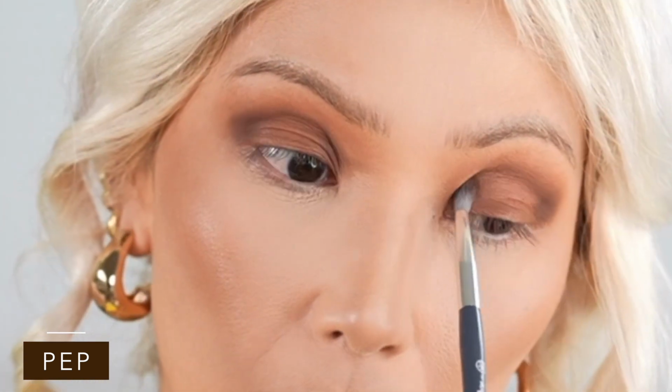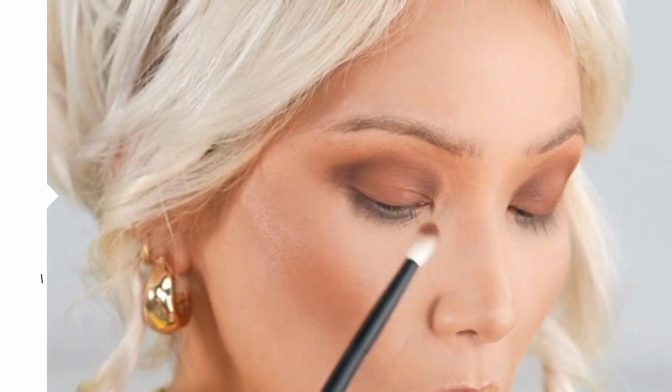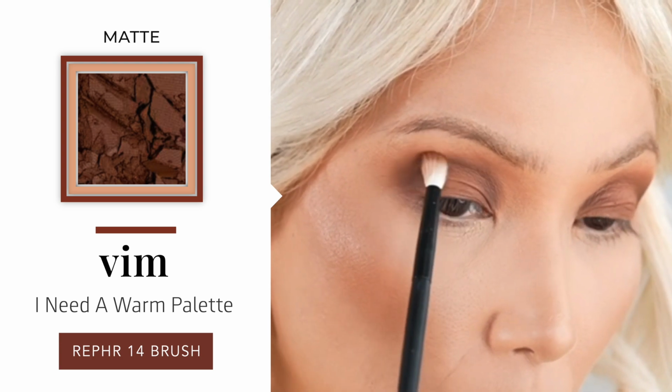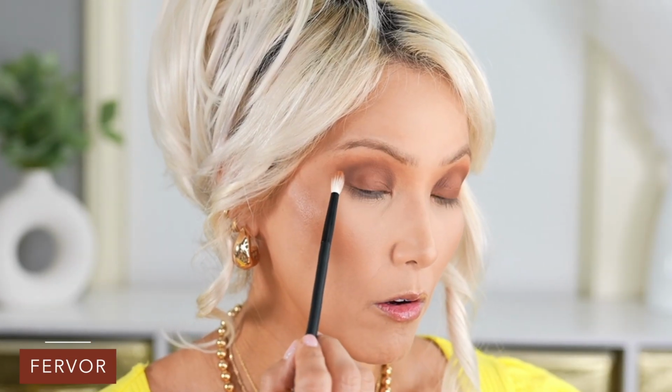And then I'm gonna do the same thing on the inner portions where I want kind of that halo to start. So pretty. All right, going back into that rougher brush. Sorry for my neighbor's dog. All right, I'm gonna wipe that brush off, and then I'm gonna go back into that caramel brown called Fervor. And I'm gonna go above that now.